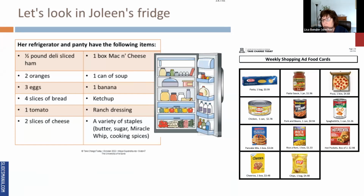You could take this page and print this off or share it digitally with your students, and they could work in groups or pairs, shoulder partners, and they would decide, you know, this is what Jolene has left in her refrigerator for this week, but you're going to plan more things for her to buy. If she needs some milk, doesn't look like she has any milk here, so you might want to add milk, and there's more of these shopping add food cards available in the lesson. There's 3 or 4 pages of them. But you would want to add maybe a box of Cheerios, so that would be $3.48 out of the $45 that Jolene would be spending for her budget for this week's food as she lives off campus.